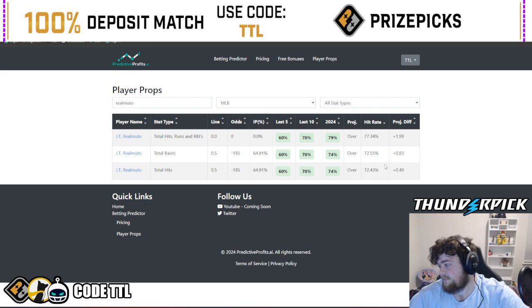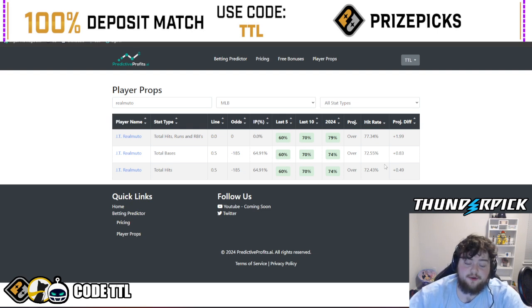But loving this prop, by the way. He's gone over in 3 out of his last 5, 7 of his last 10, and then 74% of games this season thus far. I don't think he's going to have any issues getting a hit today versus Quintana, unless he gets walked multiple times. But I'm loving this matchup for him. Let's lock it in. And let's move on to our fourth play of the day.